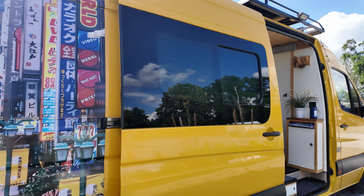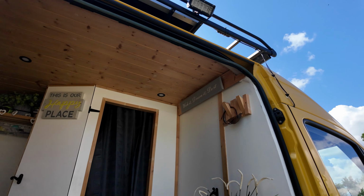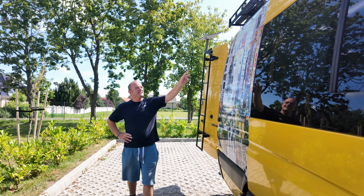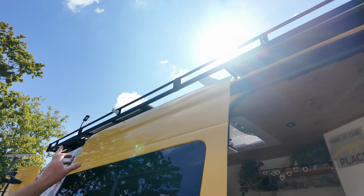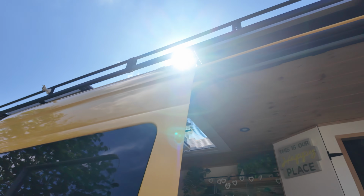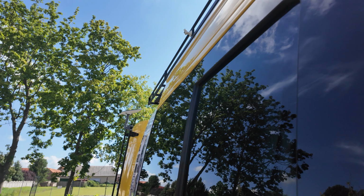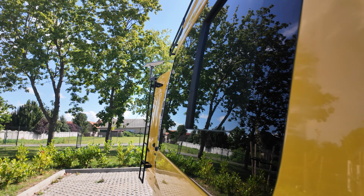We have some side lights here. Yeah, that's pretty much it really. We have brackets up here, either side of the van, for the cameras. Brackets for the cameras at the back and at the other side as well. Yep. When we park somewhere that doesn't look too safe, we're not too sure, we'll put the cameras up.